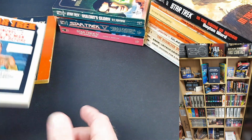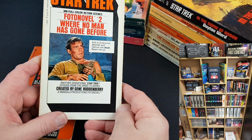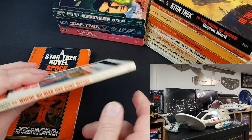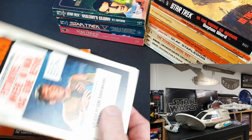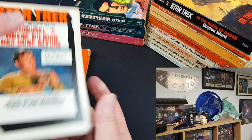And then these two here were upgrades to my own copies. So my original second photo novel, because it's red, it's really susceptible to sun fading on the spine, and you see this one's got a nice bright red front cover and it's virtually unread, so I'm really, really pleased to get an upgrade to that one.